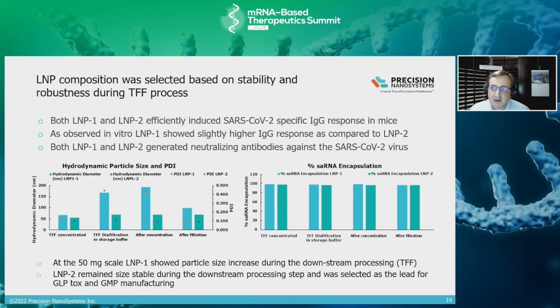So I guess the message here is that you can develop a formulation, but you also need to evaluate that in a scaled setting, especially if it's a new formulation and you have limited data. So you really need to demonstrate that as you scale the formulation, it's going to stand up to the process, maybe additional shear and mechanical stress during downstream processing. Because for TFF, LNPs have to go through narrow channels, and they are pumped actively in a circulating system. So that's something to keep in mind.